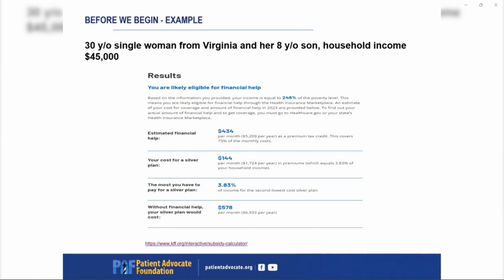It gives us an estimate of how much financial help we might be able to get. This tells us that we may be eligible for $434 per month as a premium tax credit, which will cover about 75% of our monthly costs. If we choose a silver plan, we can expect to pay about $144 a month. The most we will pay for a silver plan is about 3% of our income. Without financial help, we could expect to pay about $580 per month for the same plan.